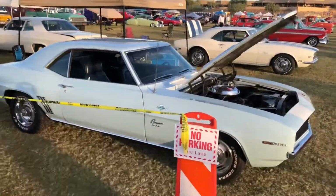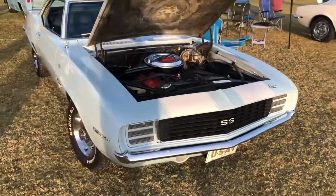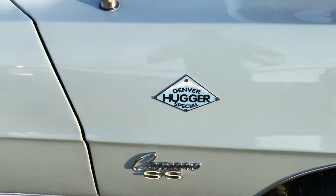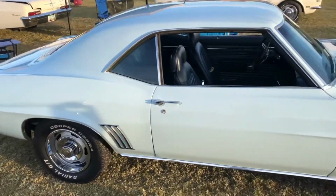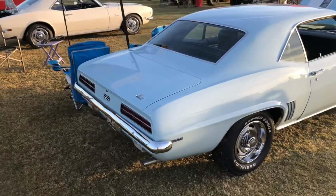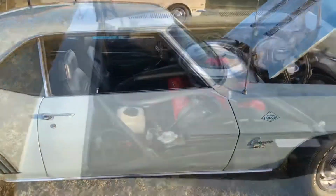So this is my 1969 RS SS Denver Hugger Special. This was a special edition car that was sold in the Denver area. It's unsure how many were made, but there were not hardly any that were SS's, and this is an RS SS.